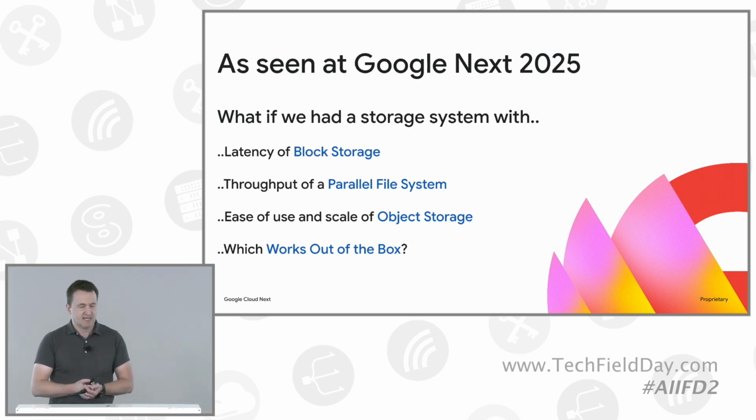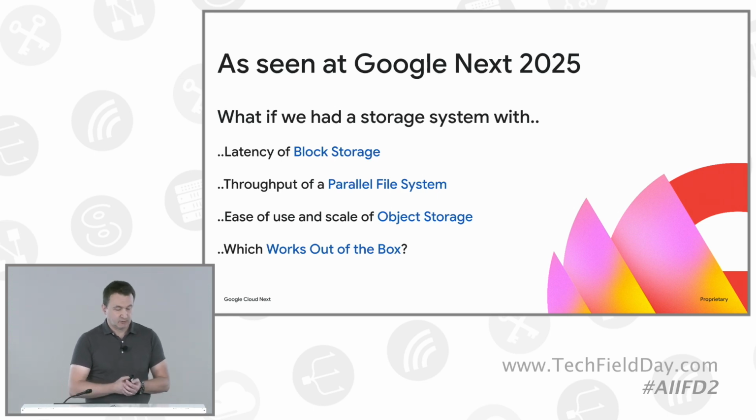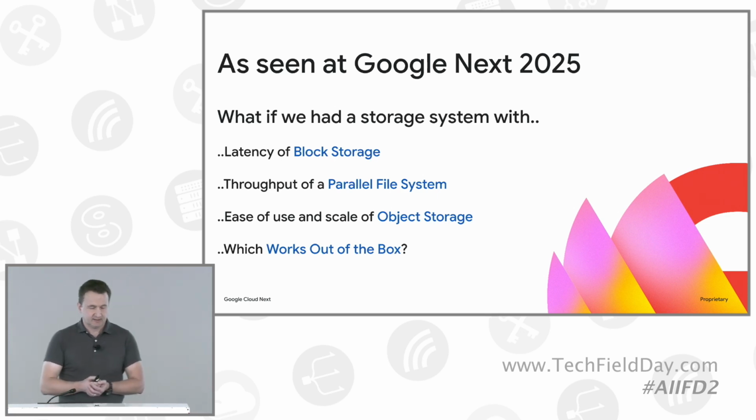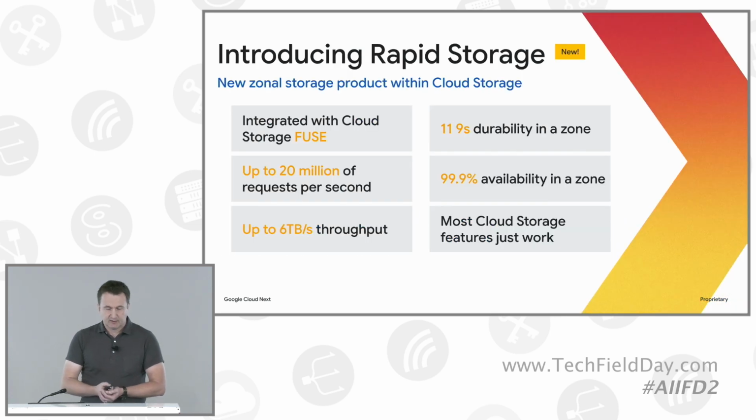Basically, we are seeing our customers in GCS work around all kinds of performance limitations by tiering to, say, Persistent Disk to have the latency of block storage and then offloading completed files to GCS once it's all done. We also see customers look for parallel file system functionality, like Lustre, that was just discussed. And obviously, we would like all our customers to be happy using object storage, our GCS product, which is excellent to manage content at scale and to grow pretty much infinitely in all directions. So that was our goal when designing Rapid Storage, and we announced it just 2 weeks ago at Google Next.